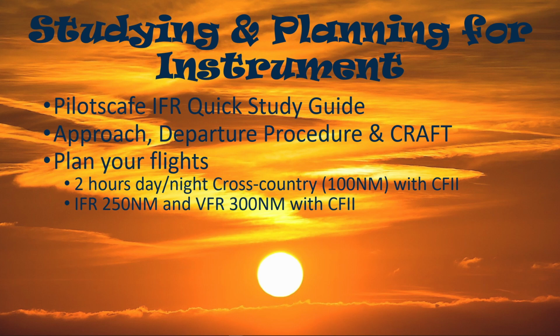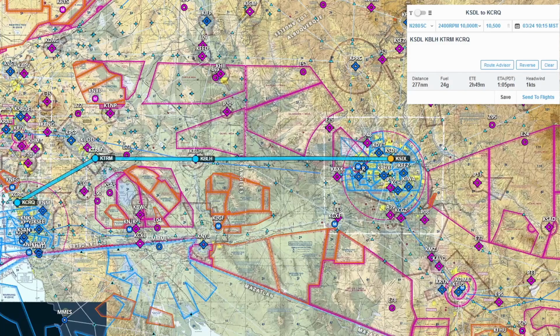Here is an example for the IFR part. This is not a real flight plan, it's just to show you the airports. Starting from Scottsdale, you will fly to Blythe and do a GPS or VOR approach. Then head to Jacqueline Cochran and do a GPS or VOR approach based on what you did at Blythe. Next is Carlsbad for the ILS approach. Now, time to go swimming for a well-deserved break.